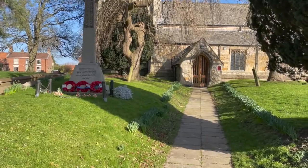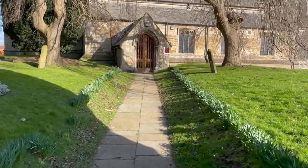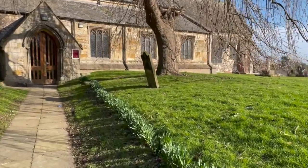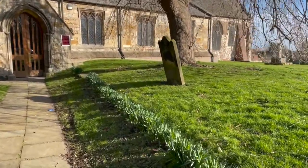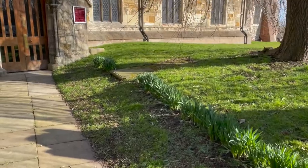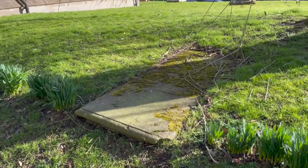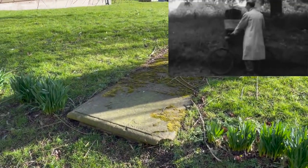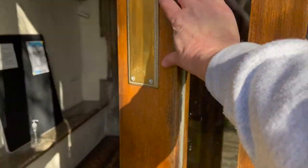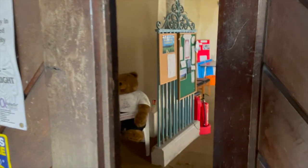Quite a lot of the gravestones that we see in the film are no longer there, including the one, I think, that Larkin ends up parking his bike on. There's one solitary gravestone leaning here that must be in the film too. But there were several on the ground here that have been moved, apart from this one. I don't think this is the one he parked his bike on. But that's the other one that's left. To peer inside.